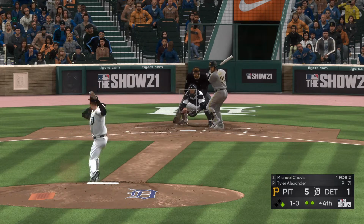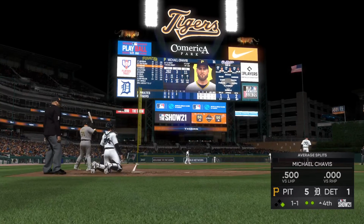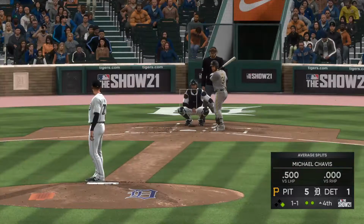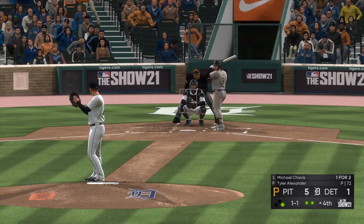The 1-0. A swing and a miss, strike one. One ball, one strike. Wow, great pitch right there, right? Changing speeds. How about that straight changeup? How about that swing?